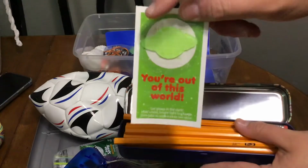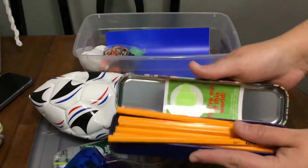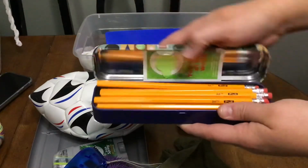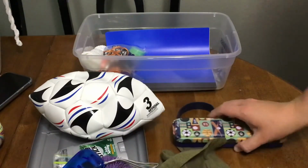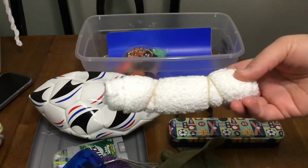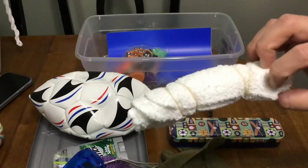It says you're out of this world, and it actually has a glow-in-the-dark squishy sticky thing, so you'll see these scattered throughout my boxes. At night, it'll glow, just like those little glow-in-the-dark stickers that everybody put on their ceiling when they were a kid. So, wash rag. I got like an 18 pack of wash rags for $4 at Walmart, I think. Super great deal. Super simple.